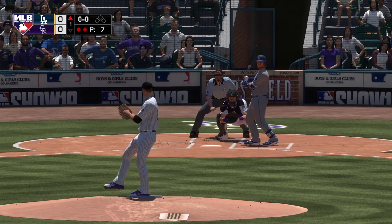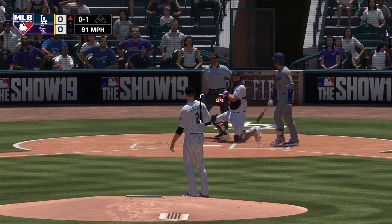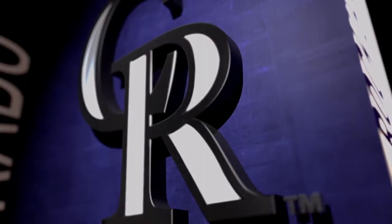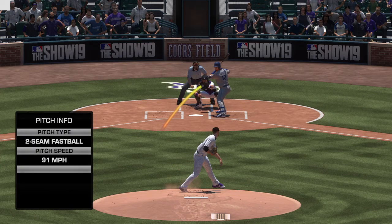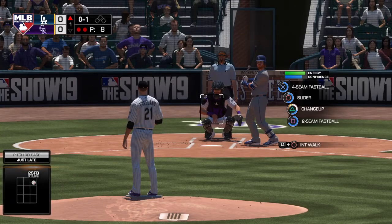First pitch of the at-bat. And here's a fastball called for strike 1. Ooh, I'm shocked he took that pitch right there. That ain't plus 90s right there. That's a mid to low 90s fastball in the honey hole. I'm surprised he didn't pull the trigger on that one.